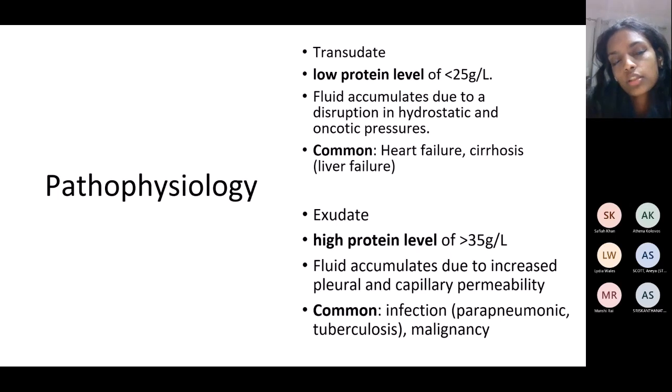And with exudate, the most common ones are generally infection. So we're thinking about maybe TB and of course malignancy. The less common ones can be autoimmune conditions. So you can think about SLE or rheumatoid arthritis, even Dressler syndrome, where you would have inflammation of the sac which surrounds the heart, so essentially pericarditis.